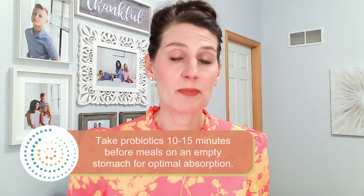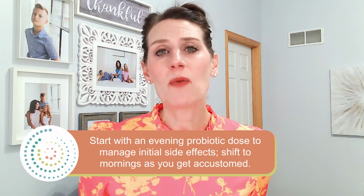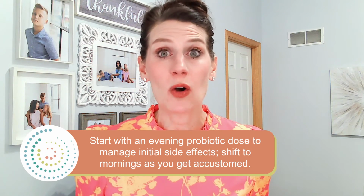So now that you've chosen the kind of probiotic you want to take and you know what to look for when choosing a probiotic, how do you do it, right? How do you take that probiotic? And are there things that can get in the way of this? So ideally, probiotics will be best taken 10 to 15 minutes prior to a meal on an empty stomach. Most people like to do them in the morning. However, when I do start people on a probiotic, I always encourage them to take it in the evening before their dinner meal. That way, if they do have any gas or bloating, they really don't have to deal with it the whole day.